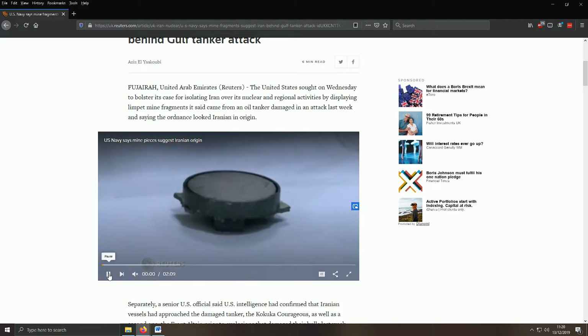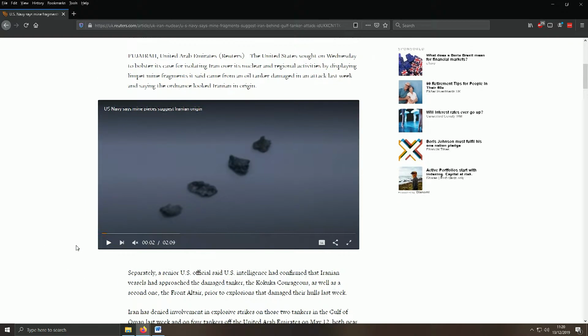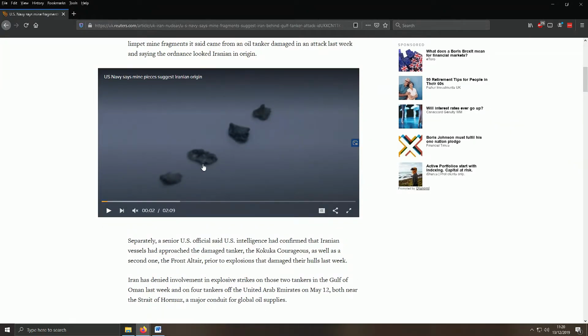And then the other bit, what can I say about that? I'm not going to say much about it, but obviously you can tell that they're from an Iranian limpet mine, these four little bits of metal.